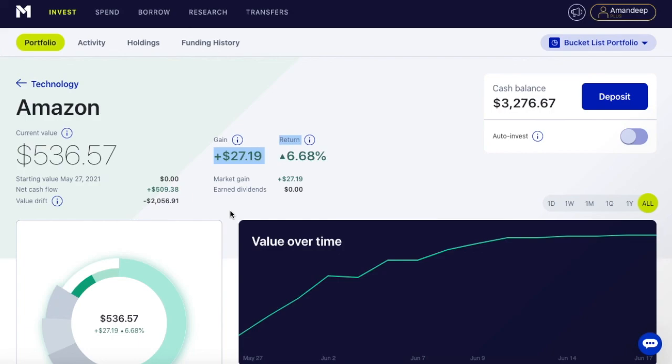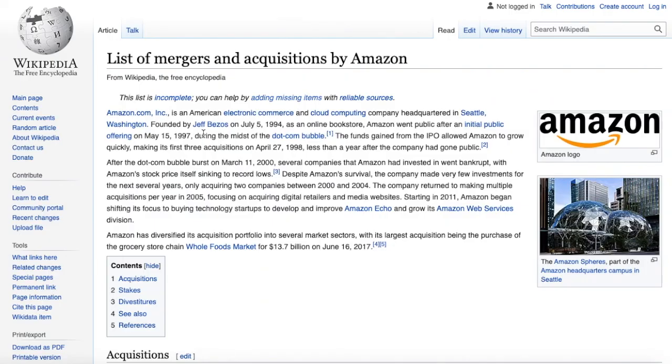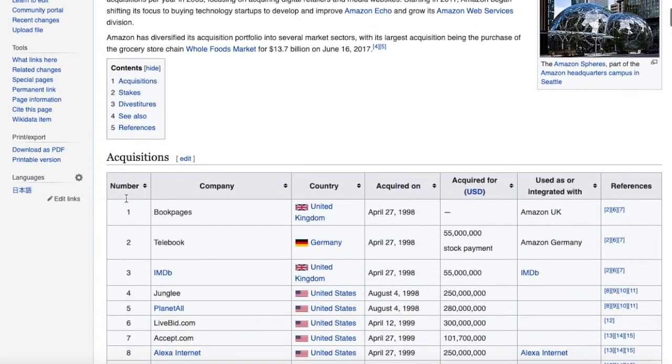They have a great subscription model. This company is literally growing at such a high pace, and I believe it still has a lot of room to grow. Now, Amazon is really focused on acquiring and diversifying their business. They've recently had a lot of acquisitions.